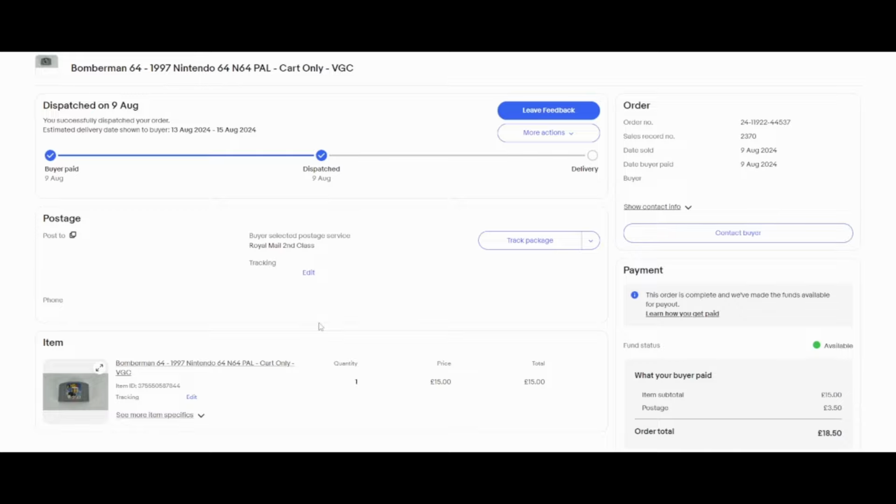No, actually, it's a bit longer than a week. I'd say it's about a month and a half at most it's been listed for. So yeah, really happy with that. Once again, I did take an offer on this. I think originally I had it priced up at £20. But yeah, I was quite happy to take a £15 offer on it.